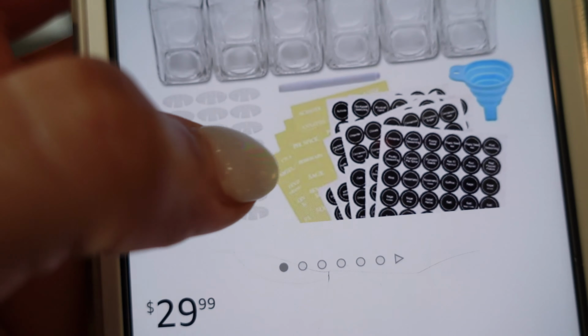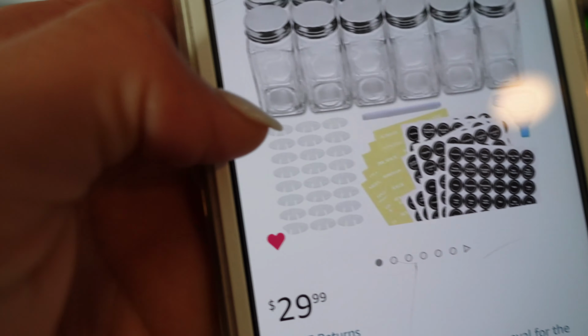These little stickers, 2 sets of stickers, a little funnel, and the covers. Honestly, I wish I could have shown you guys what my spice rack used to look like, and obviously what it looks like now is just 10 times better. But okay, so that's item number one. Let's move on to item number two.